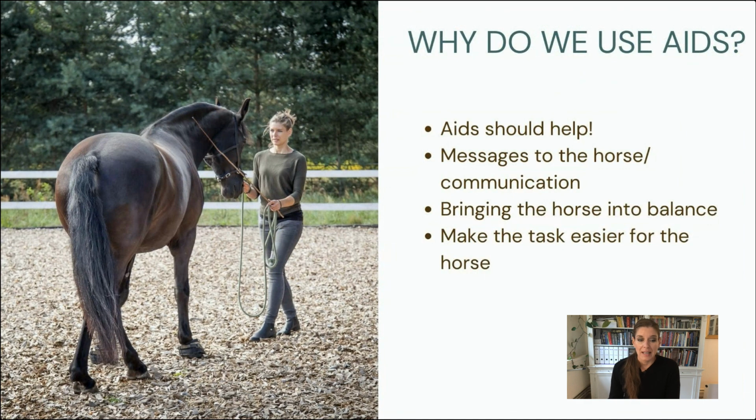And why do we use the aids? So aids should help. So they are messages to the horse and they should bring the horse more into balance. So make it easier for the horse. And I really think that when using aids in the right moment, the horse will feel that this is really helping and they will like to listen to it because it makes their job actually easier. And yeah, very important, because they are not used to terrorize the horse, but to help.